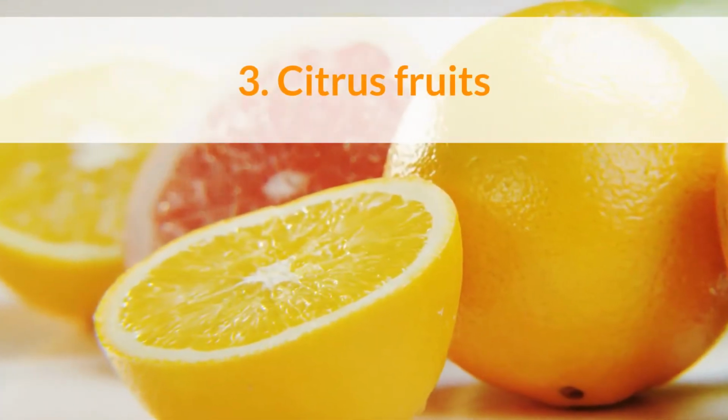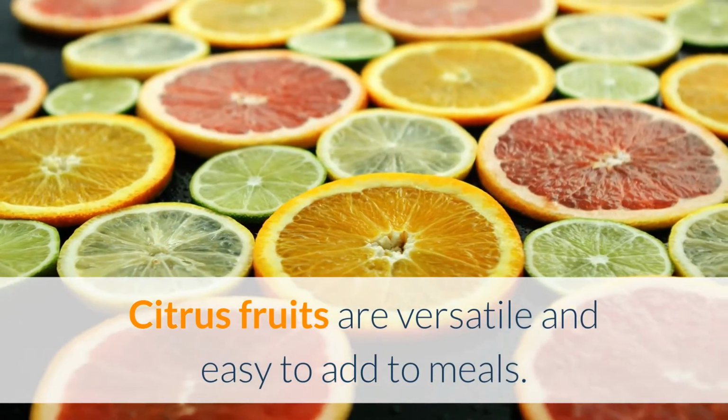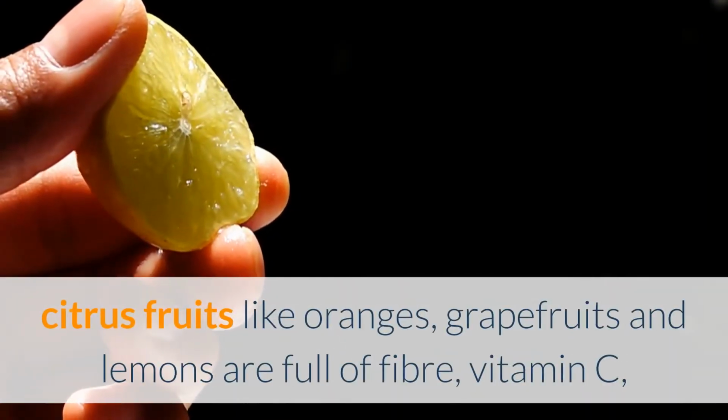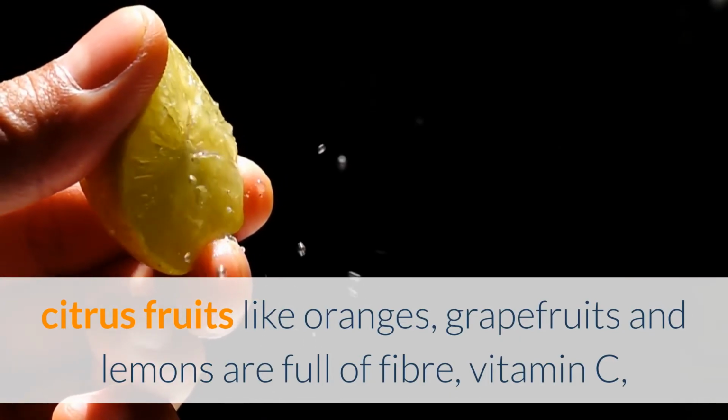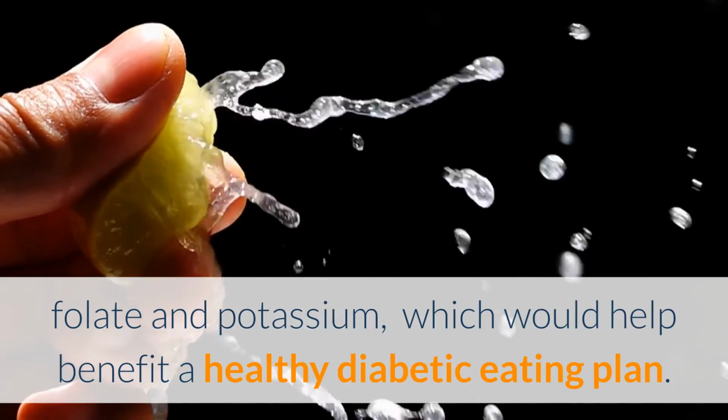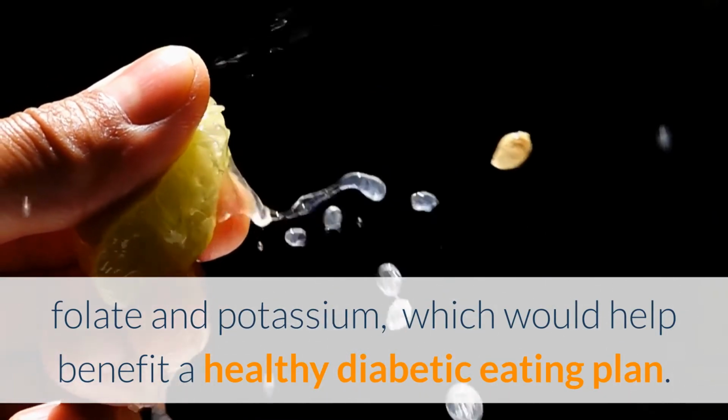3. Citrus fruits. Citrus fruits are versatile and easy to add to meals. Citrus fruits like oranges, grapefruits and lemons are full of fiber, vitamin C, folate and potassium, which would help benefit a healthy diabetic eating plan.